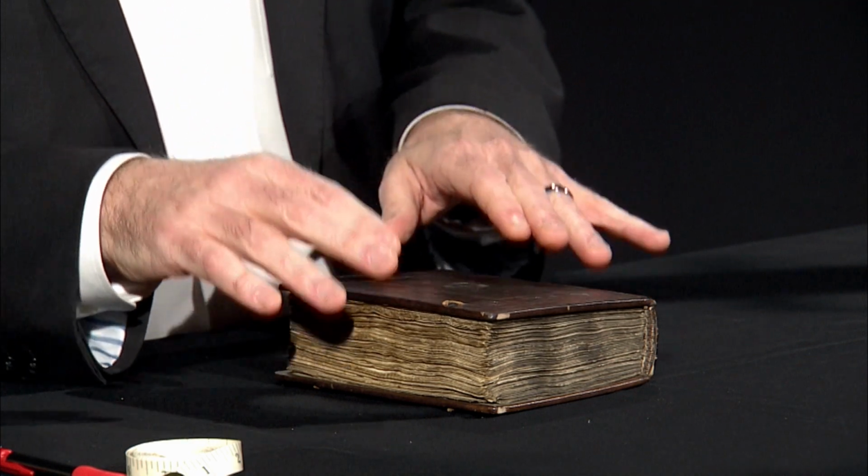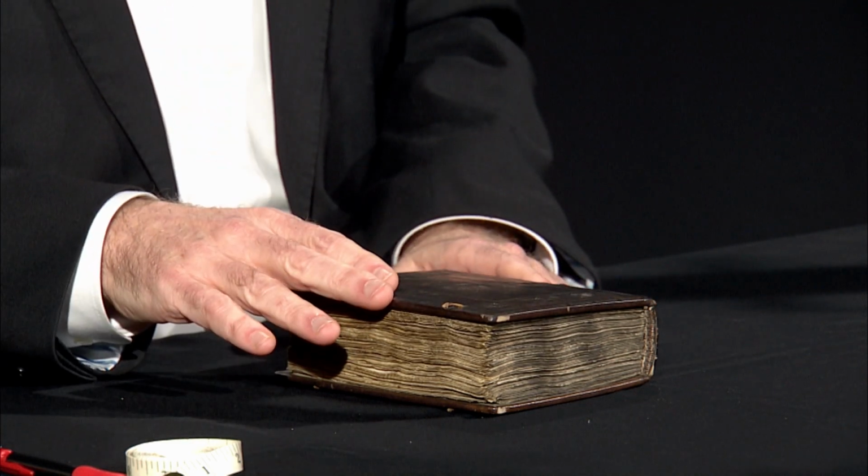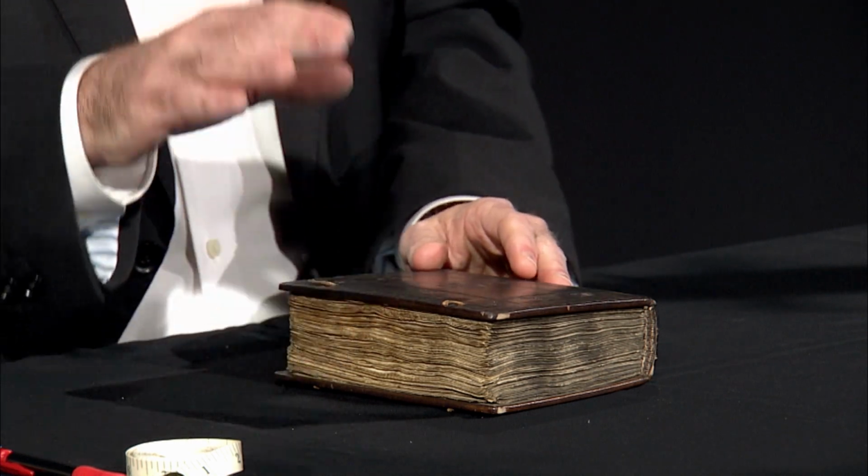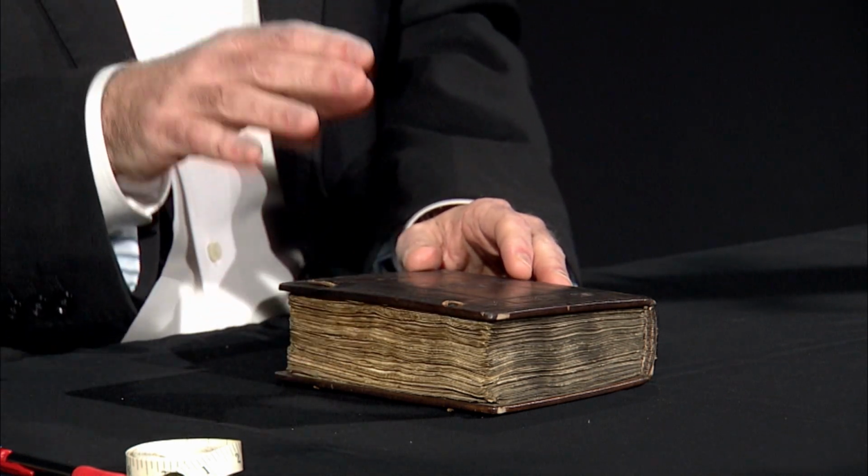Okay, so what about this particular medieval manuscript? Well, because one of the statutes in it wasn't passed until 1342, we know that it couldn't be any older than that.